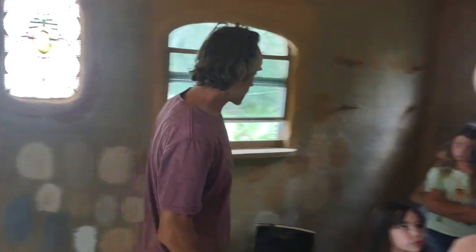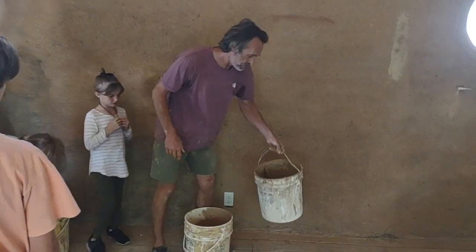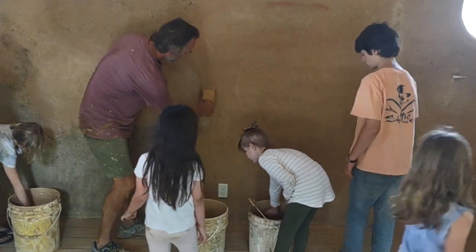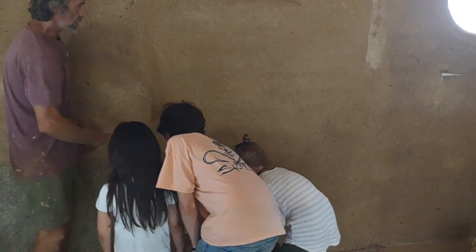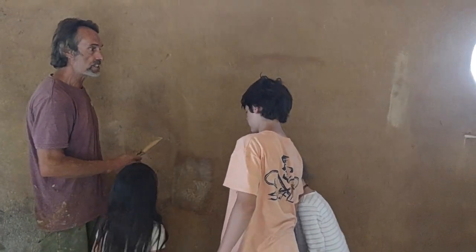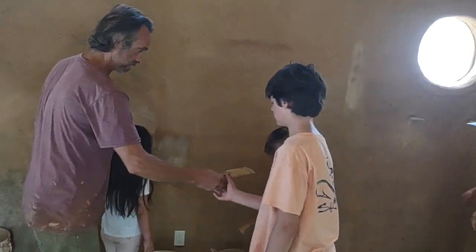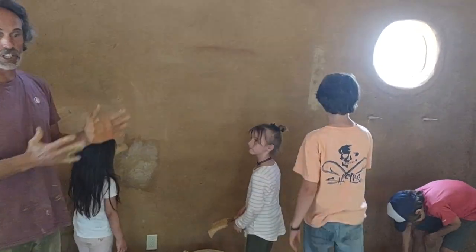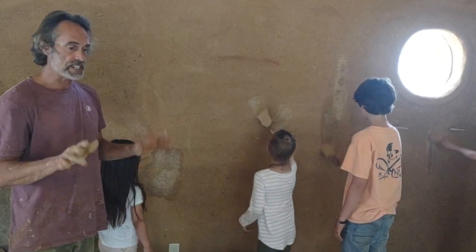So basically, we can just go ahead and start painting. Clay paints are really nice to work with. We can just start painting up and down and just go up to here. It doesn't really matter if you start at the top or the bottom. They're very forgiving. This washes off your hands and clothes really easily too, so if you get any on your hands or your clothes, that's not a problem at all.